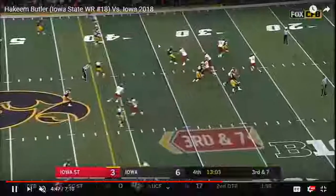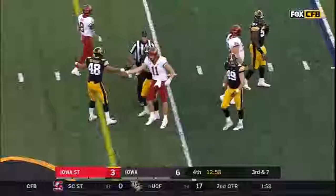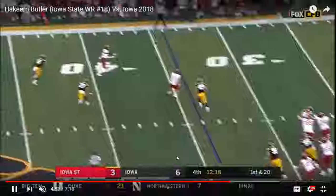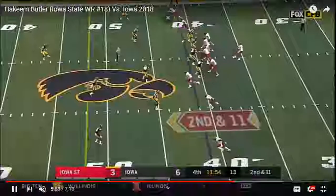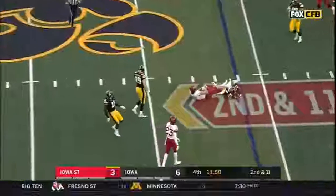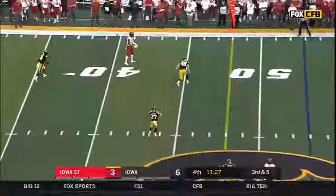Inside receiver up top this time. Bottom of the screen. Kinda hard to see the route there. Very top. Another inside cut, some kind that might have even been a slant. Very top of the screen. That was a horrible throw from Kemp.